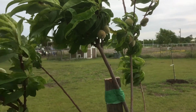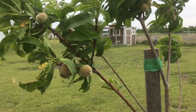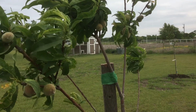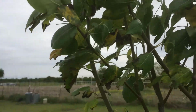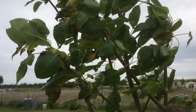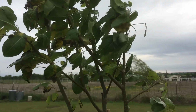Here's the peach tree. We got some peaches on it. We had to stake it up because it got a little too top heavy, and with the wind that we're having, it was going every which way. And here's our pear tree. It's struggling as well. I'm not sure what's going on with it. I'll have to do some reading on it and find out, but I think it's still going to be okay.